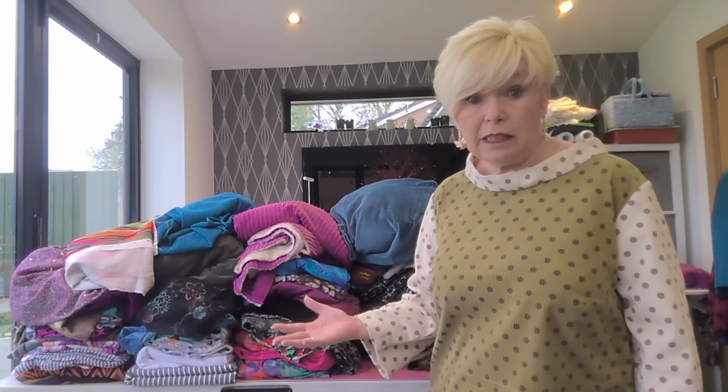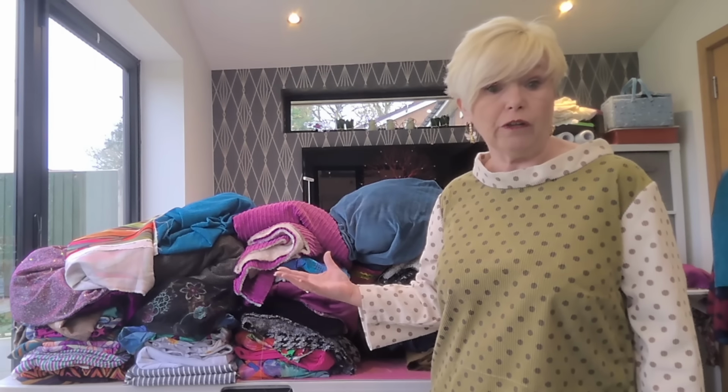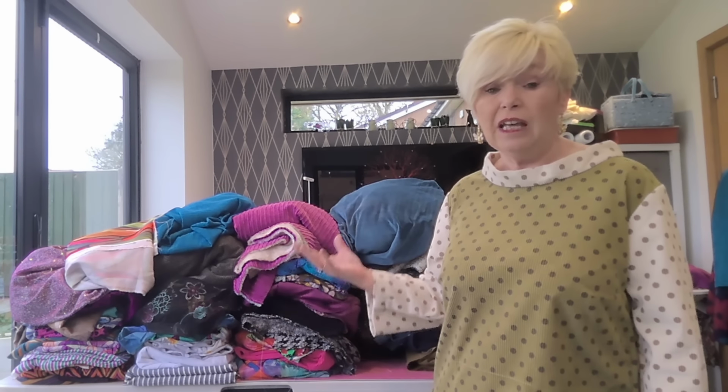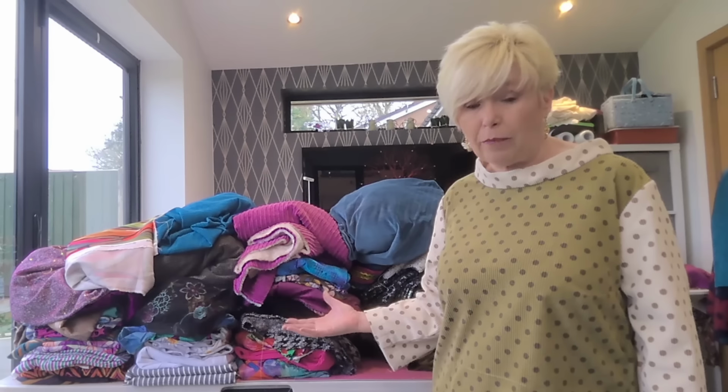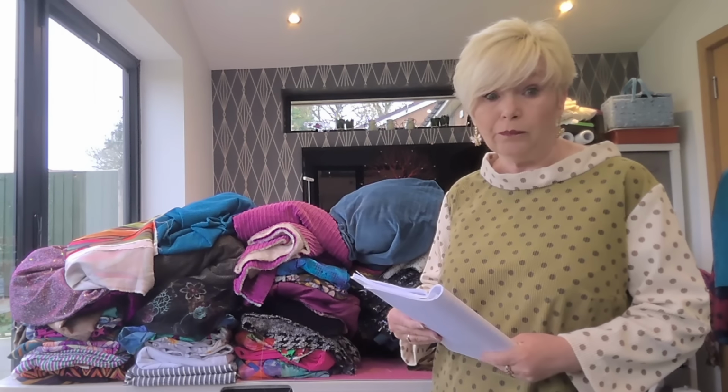You won't have fabric in there that you've had for 20 odd years and you're never ever going to use. It will be fabric that's current for the current fashion, etc. And if you don't want to hoard fabric like me, then this system is a good one to follow.